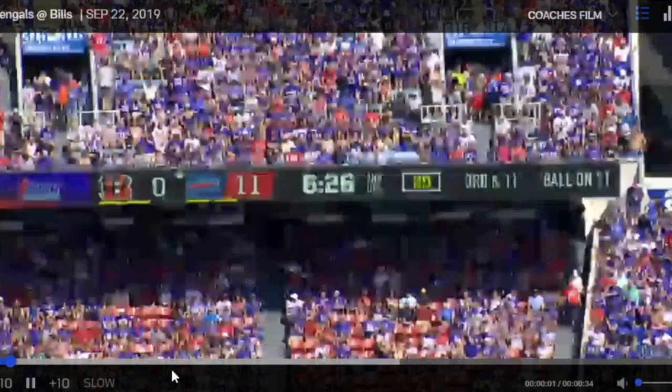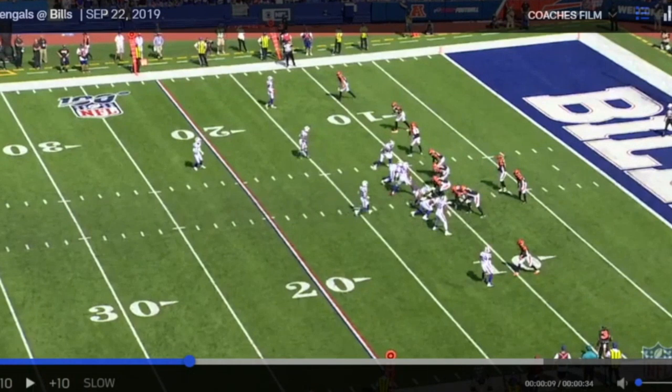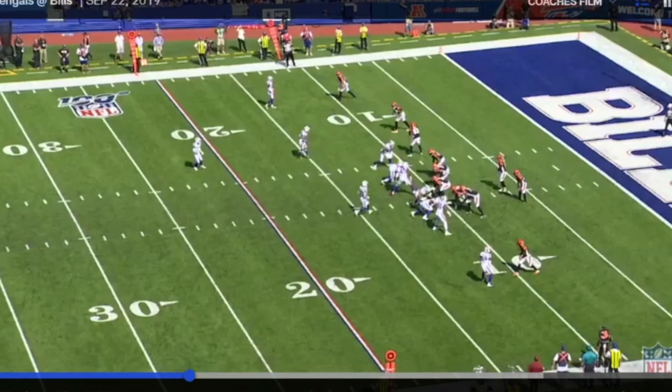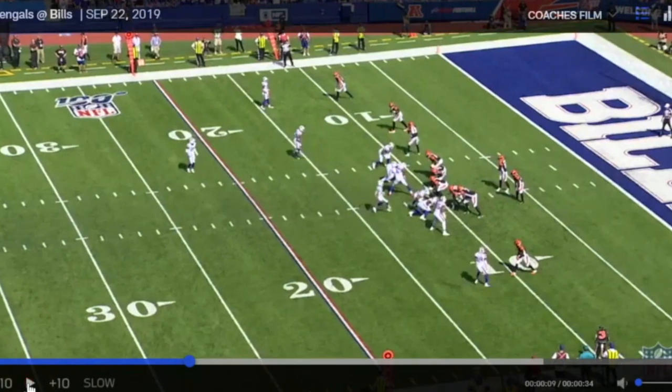You throw a screen to a big guy like Tate when you're in a goal line situation or a short yardage situation where you're thinking, okay, if he can break one tackle, we're going to get it. Or you're thinking, okay, even if he gets hit, if he falls forward, he's a big guy, we're going to get it. That's why you go to a guy like Tate.